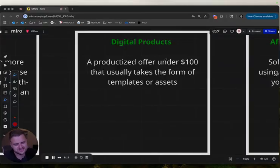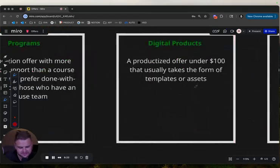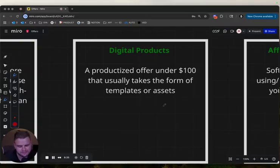A digital product is usually a productized offer under $100, because that's the impulse buy cutoff in my view. That usually takes the form of templates or assets. If you're going to put so much time into information, I would just go full on and do a course. I would never sell information as a digital product, in my opinion. And the key word here is product.